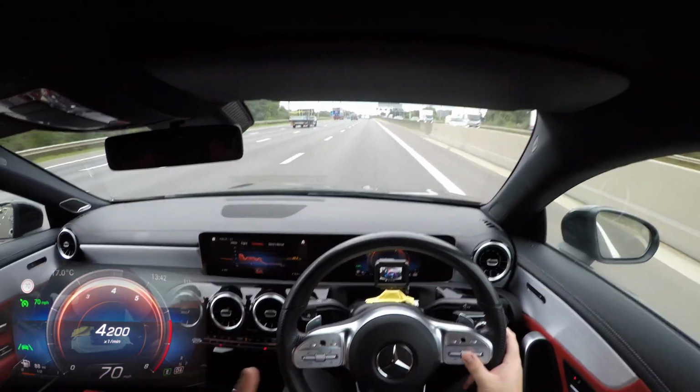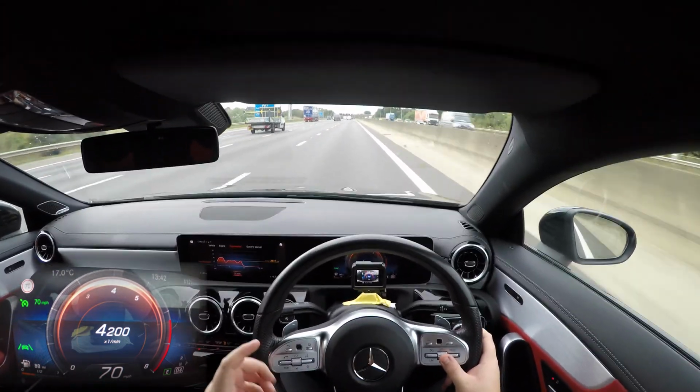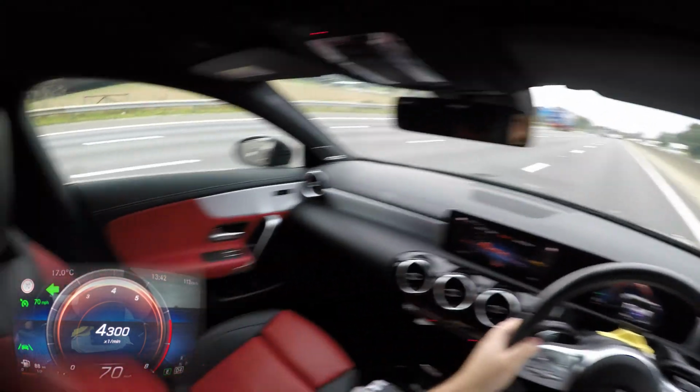Wind noise, however, is very good. That is kept to an absolute minimum. I think that's helped by the fact that this has got a very smooth body shape, so it's actually quite an aerodynamic car.